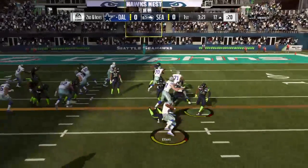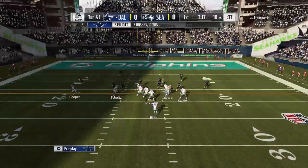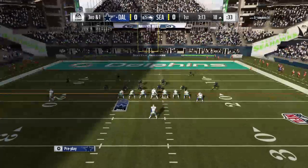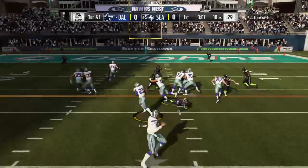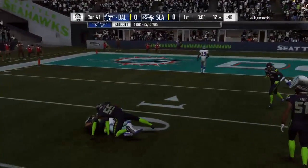A give to Elliott, and he stopped immediately there. Not enough there for a first. No gain, as a matter of fact. And it leaves them at 3rd and 1. Let's give plenty of credit to the defense there. They stuffed them on second and short. But if you're in the offense, why would you change what you're doing? You've got a whole nother down to pick it up, and maybe even a fourth if you so choose.